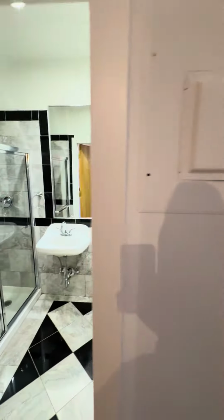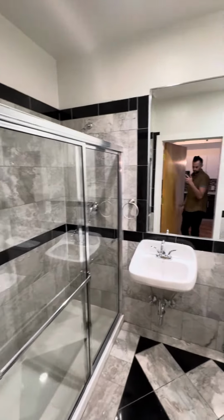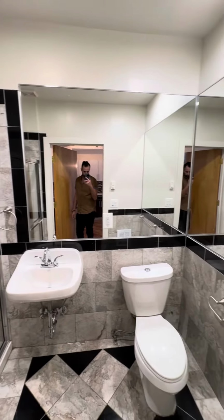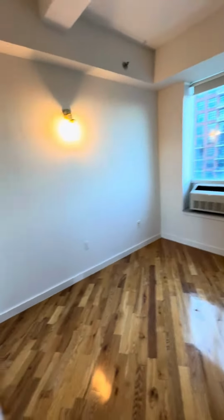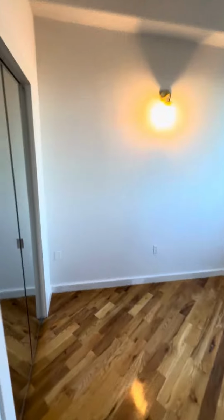Walk in to your foyer, with the kitchen to the right, and then you have the bathroom. Well appointed and a ton of mirrors. And then you have the bedroom.